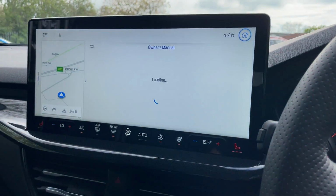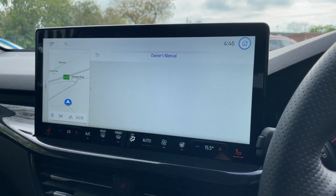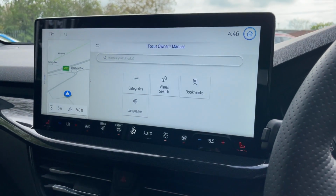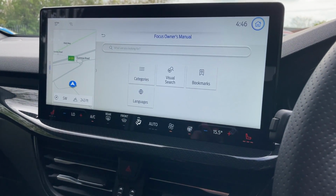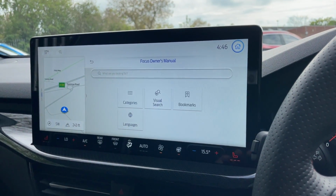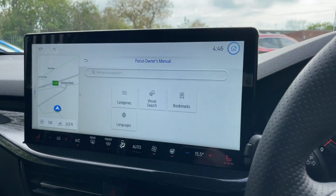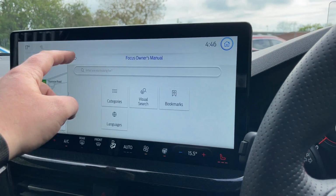Owner's manual. This is fantastic. This is an interactive driver's manual, meaning you can do away with the book. No more looking through the pages for the information you need. Just simply type it in and it will come up. You can even bookmark what you're looking at as well. So I think this is a fantastic feature. Obviously helps the environment as well because you're not wasting paper, but there we have an interactive manual.